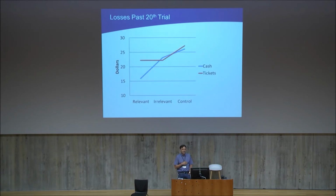Losses past the 20th trial. Again, the message came up on the 20th trial, so all that's really relevant is what happened after the 20th trial. Here's how much money people lost at the end of the study. As you can see, in the relevant condition, particularly when they're shown the jar full of cash, that seemed to be the one that people really saw as real. In the relevant condition, where they say your jackpot is expired, they ended up walking away with more of their money. They were more able to see that as something that they could give up. And the irrelevant and control were a bit higher.